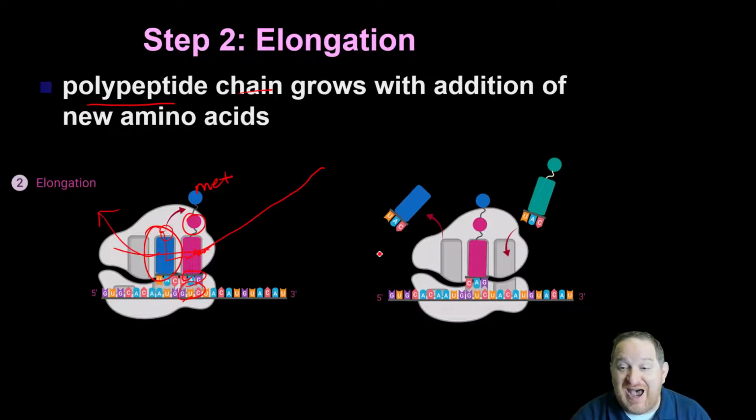So each of these sites actually has a name, and I'll go over this more in a moment, but just so that you know, this right here where the transfer RNA attaches is the A site. This site right here where the polypeptide is growing is the P site. And then this site here where the transfer RNA exits is the E site, all right? So the transfer RNA comes, it matches, it comes to this stage, donates its amino acid, moves to this stage, exits. This is essentially the elongation stage where we're getting longer and longer polypeptide chain.